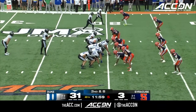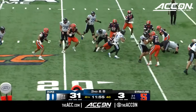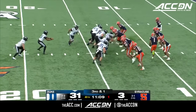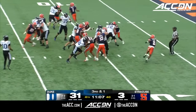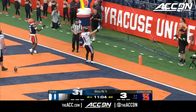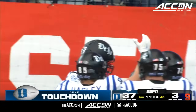I figured you were going to talk about one of the really bright offensive minds in college football. Yeah. Here's the give. This is Anderson Castle now. Castle sneaks at the 5 and scores. Anderson Castle finishes the drive with a 13-yard touchdown run.